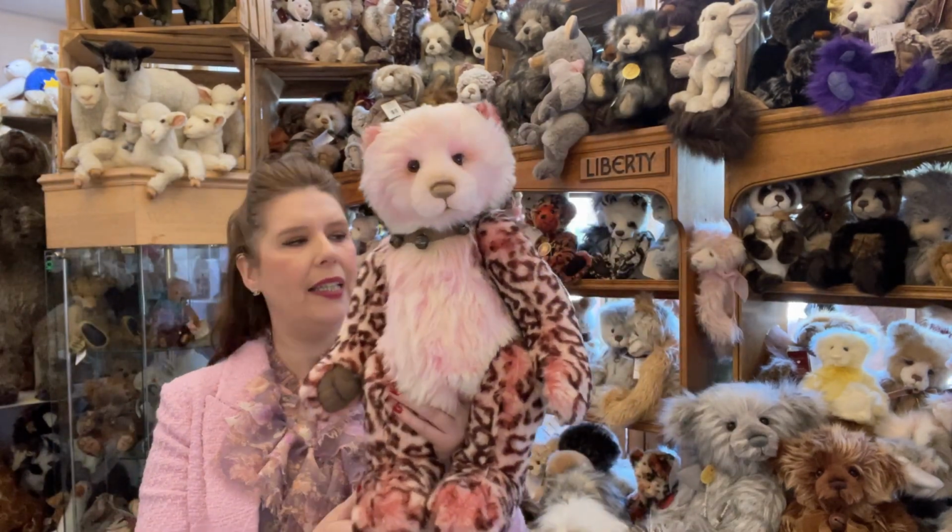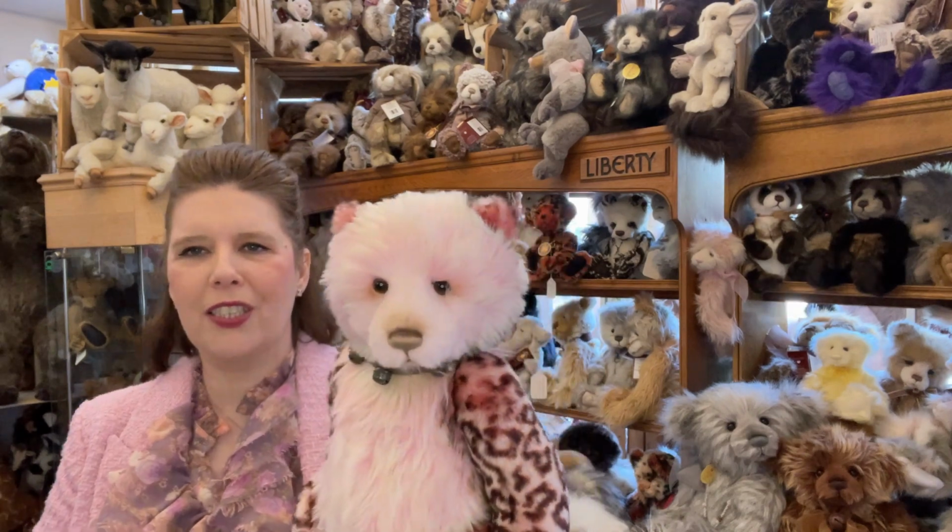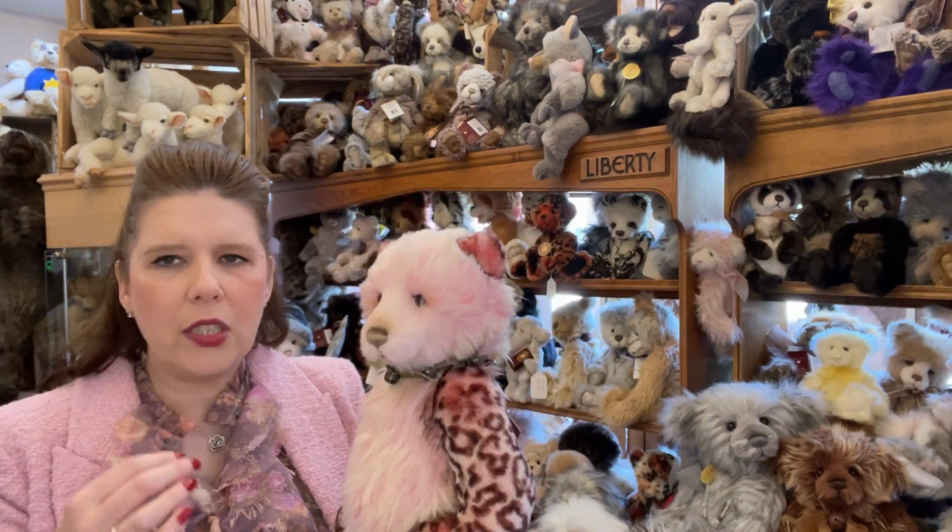But Sasha is a beautiful piece. She's coming in a little bit larger, and she's a nice retired one from 2015, and I just think she's an absolute stunner. But it's the thought in the design process that really makes these something very different and unique to other teddies on the market.